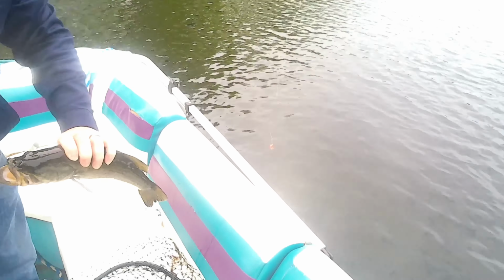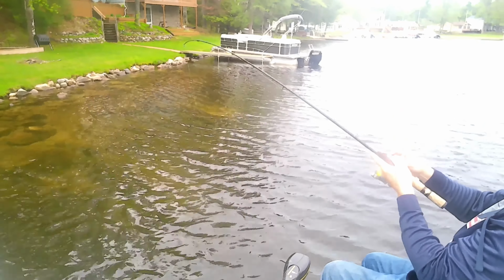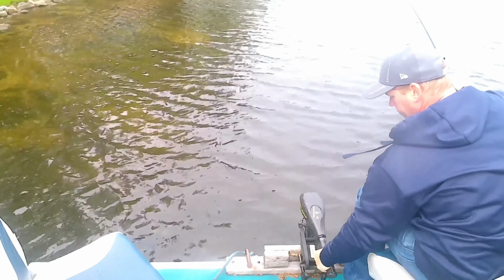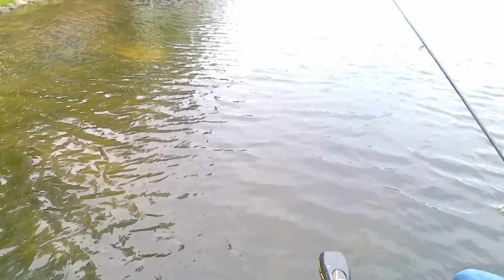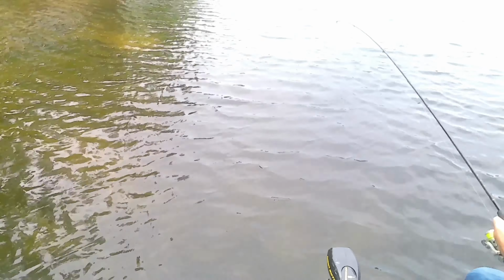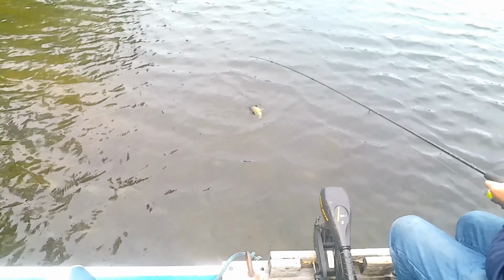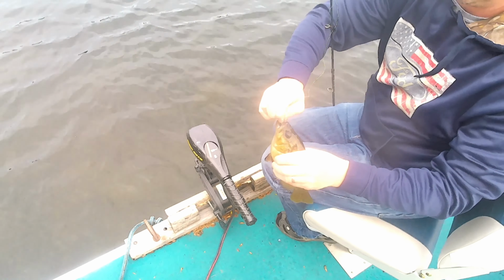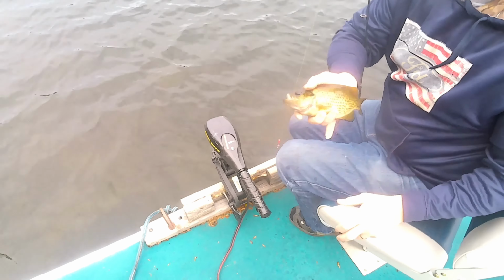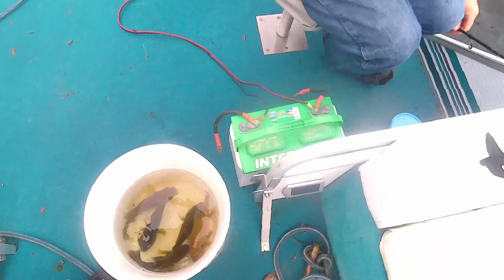This is a real nice largemouth. Unfortunately, it's not bass season here in Michigan, so we'll have to let it go. So far, we got enough for a little meal, but we'll try to catch some more.